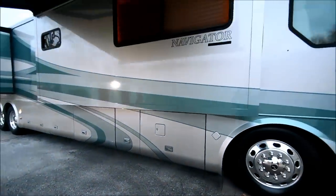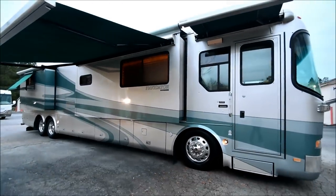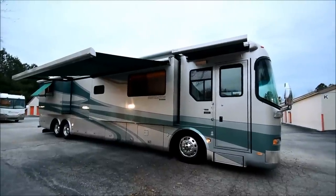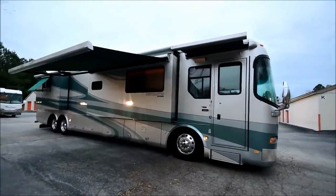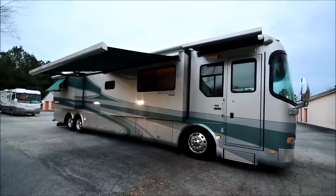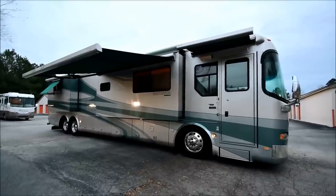Yeah, considering this is a 2005, you walk around it and it's really clean. You don't see any clear coat coming off. There's no delamination. There's no checking in the paint. A lot of times Monaco products, or not just Monaco, a lot of full body paint, if they sit in the sun too long, you'll see paint checks occurring in your paintwork. And this coach has none of that.